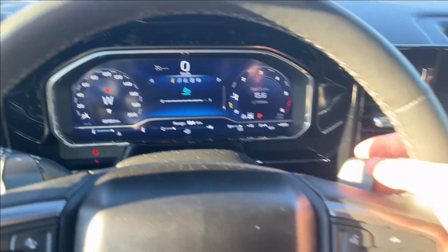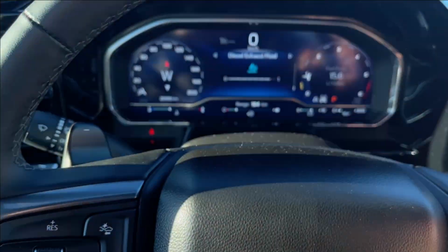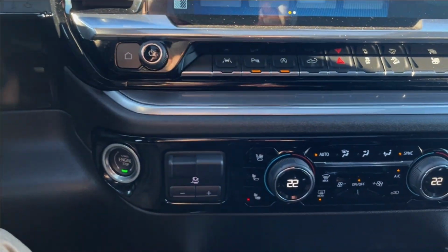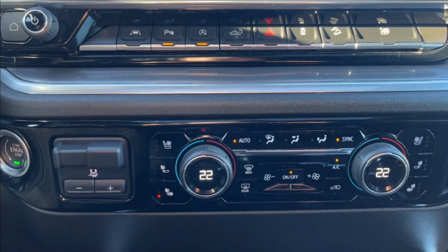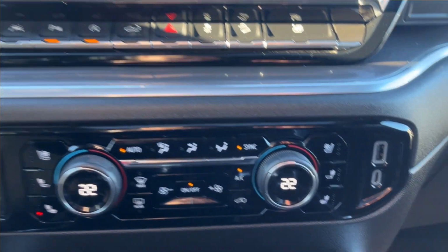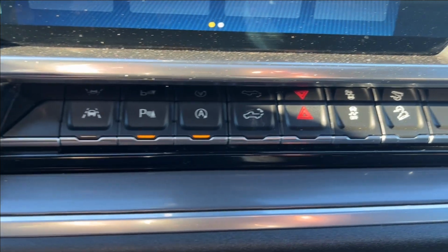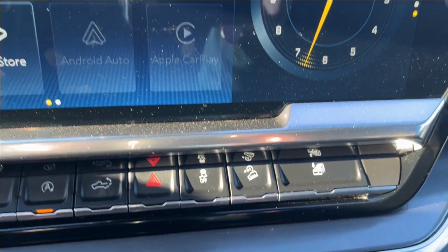Behind the steering wheel, you're going to have 2 matte black paddle shifters, as well as the heads-up display there. It's going to have the push to start with your trailer brake controller, as well as your dual zone climate control, heated ventilated seats. You're going to have 2 USB ports, 1 quick charge on the side, as well as lane keep assist, park assist, as well as your hill descent control.